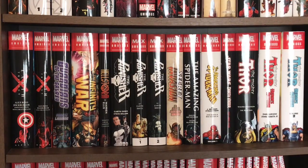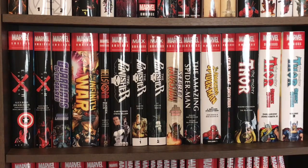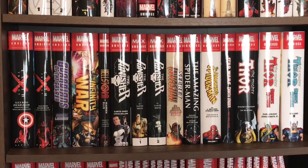And then I've got the Star Wars Darth Vader Omnibus by Kieron Gillen. Still need to pick up the Star Wars Omnibus by Jason Aaron to go alongside that. It'll look really good on the shelf, I think.